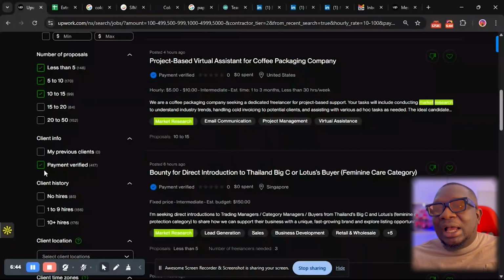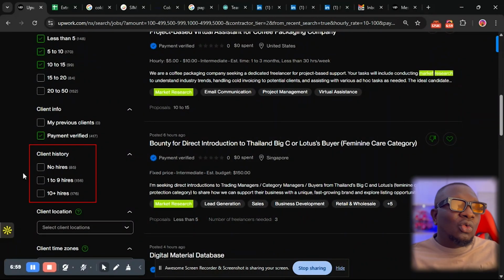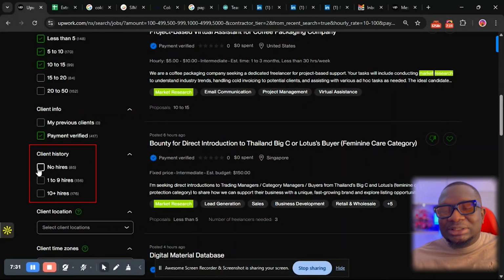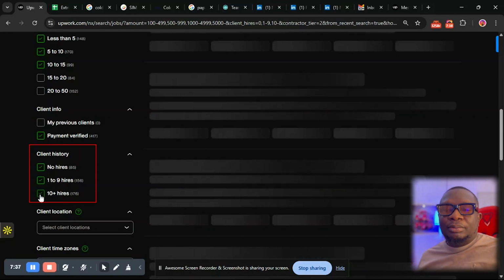If the payments of your clients are verified, there'll be no issue actually paying you, especially if you're doing hourly work. And then this is my favorite part, hire histories. Many freelancers don't like to work with clients who have not made any hire. I'm just telling you this secret: target those clients that have not made any hire, but their payment is verified. Most of them really want to hire someone, and once you drop a very great proposal, they are going to hire you. So what you're going to do is set no hires and 1 to 9 hires. I might even check up to 10 hires, no problem with that, right?